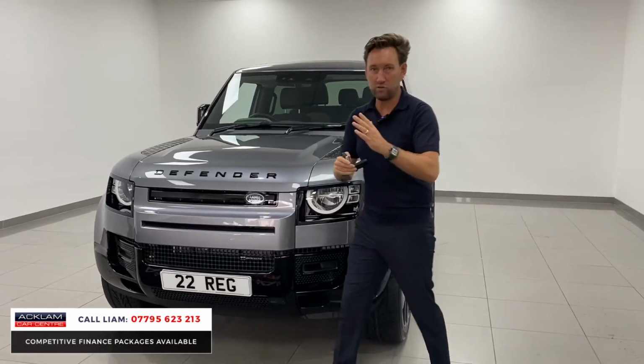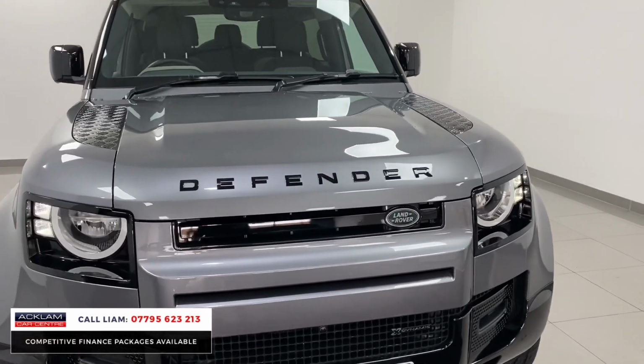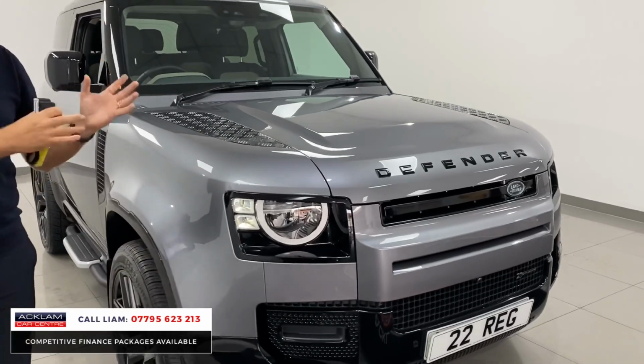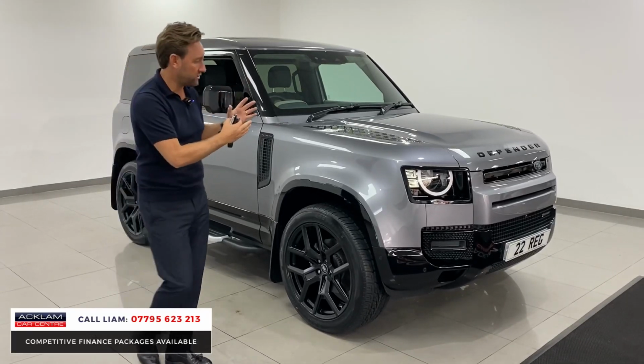It's covered 1,500 miles. It's got just under 3 years Land Rover warranty, 3 years Land Rover Assist. And it is priced on the money to sell today. So you can ring me direct. This car will sell today because whoever has been looking, you'll have alerts for prices. It's the best priced car in the UK.